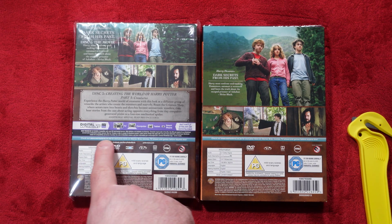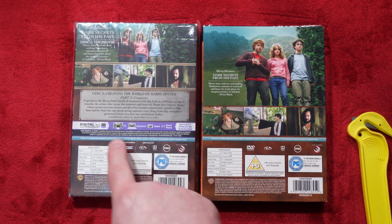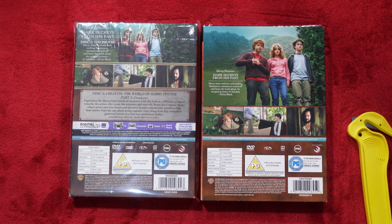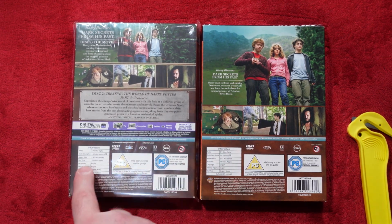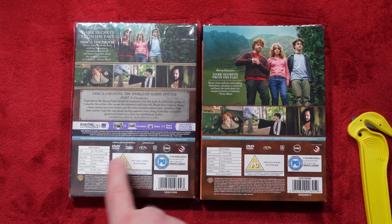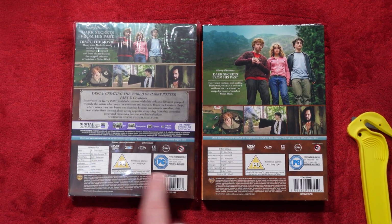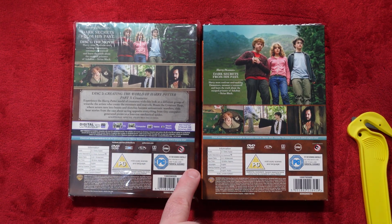There used to be a website to check out on this one, which is still here, but it's a bit more changed, so you get none of the actual boring stuff that you would normally get. And even the runtime is a bit changed, because this one contains special features, but I think this one's just about the dual layer format, so it only contains the movie.